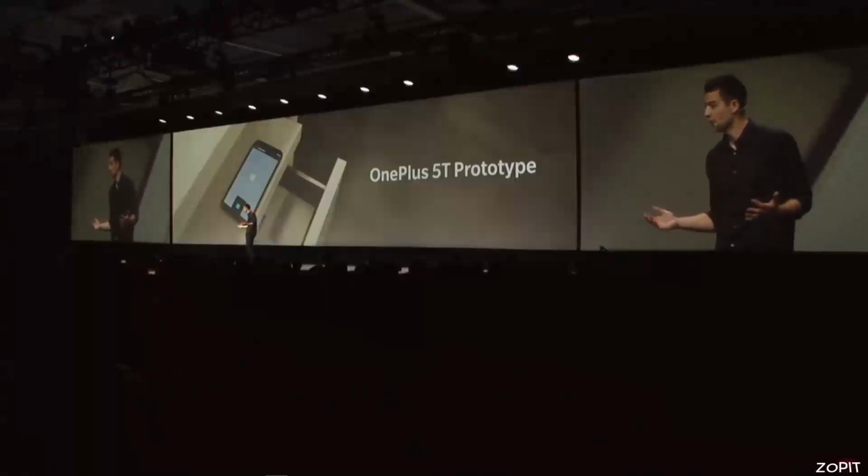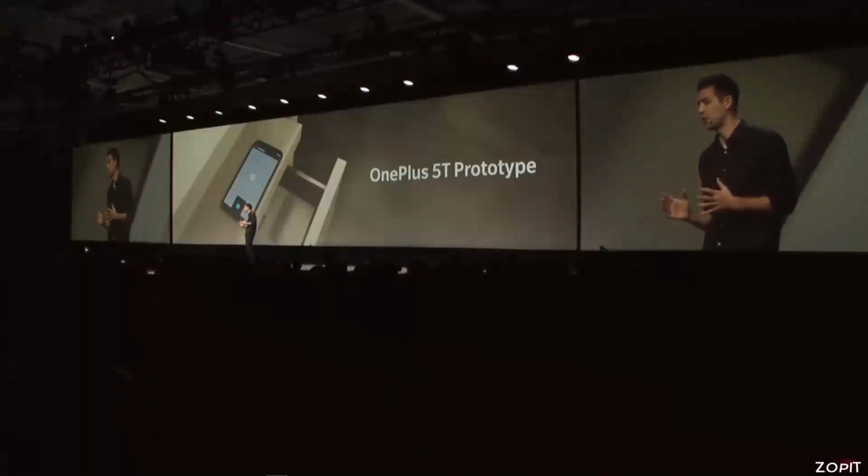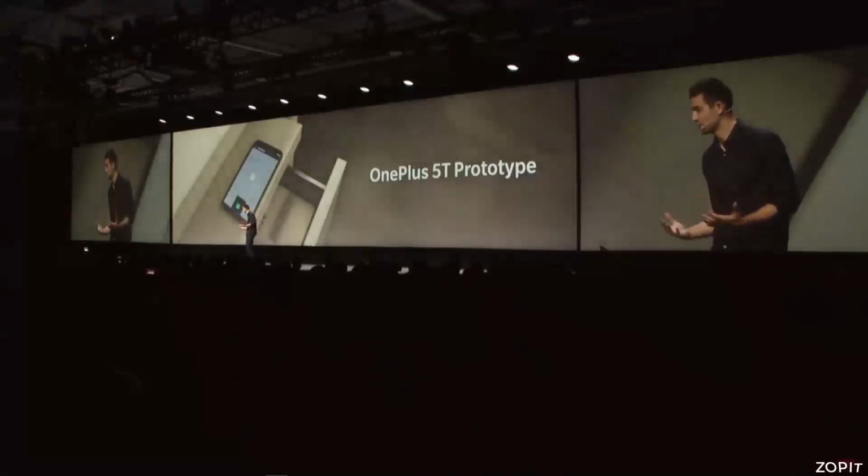And it worked, okay? But we didn't put it on the 5T last year because it didn't match the user experience that we expect of ourselves. It didn't match the responsiveness and the speed. It worked fine, but we didn't put it on. Now we're excited because today with the 6T, it's ready, okay? And we'll talk a little about what's behind this technology.